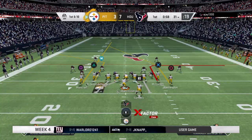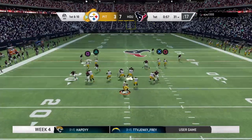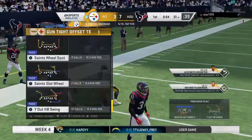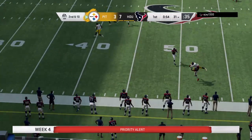Quarter. Check 49. After the interception, here's Roethlisberger. And that is incomplete. He couldn't hold on through the contact. Brings up second down. The positioning here is key.